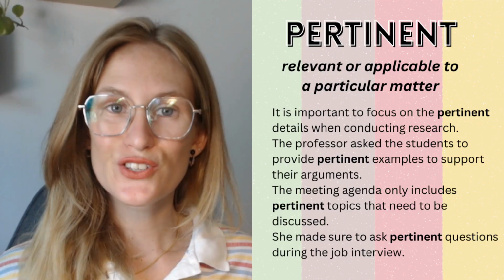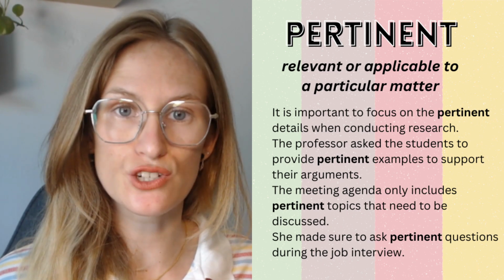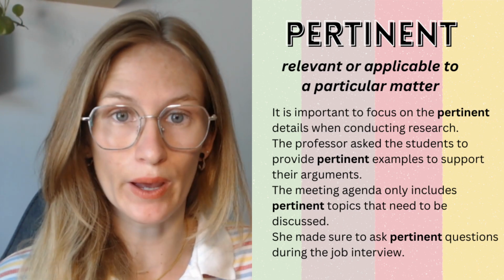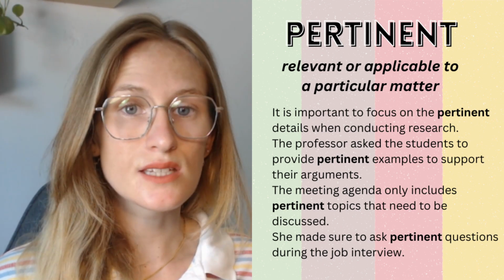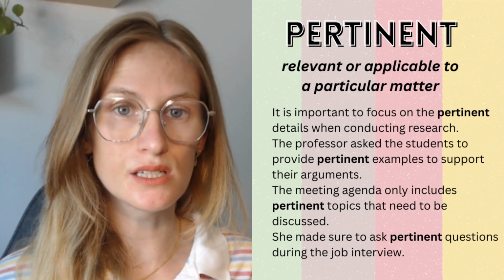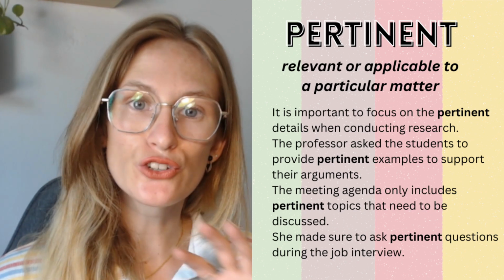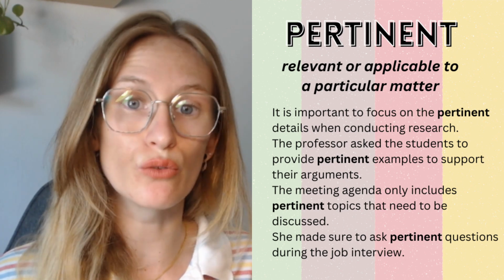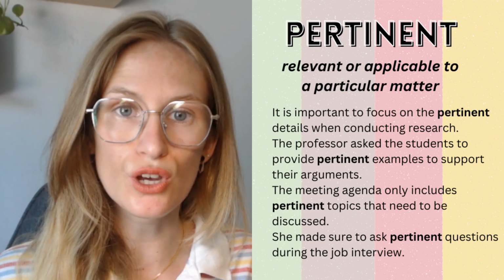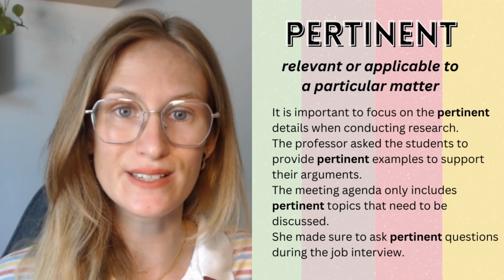Pertinent. So pertinent means relevant or applicable to the situation or the subject or the topic or the particular matter. So for example, it is important to focus on pertinent details when conducting research. Meaning, don't focus on irrelevant topics. Don't ask questions, don't research things that are not completely and 100% relevant to what we are discussing.